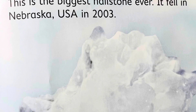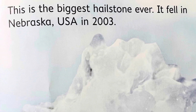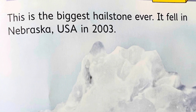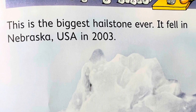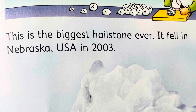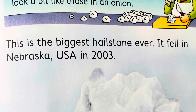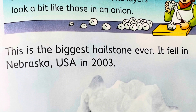This is the biggest hailstone ever. It fell in Nebraska, USA in 2003. It is shown here at just over half its actual size. Did you know, STEM buddies, if a hailstone is cut in half, its layers look a bit like those in an onion.